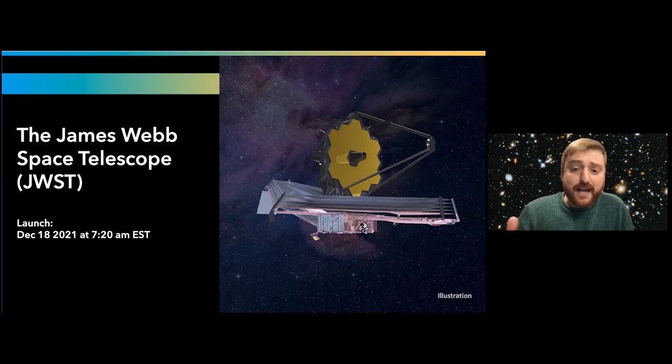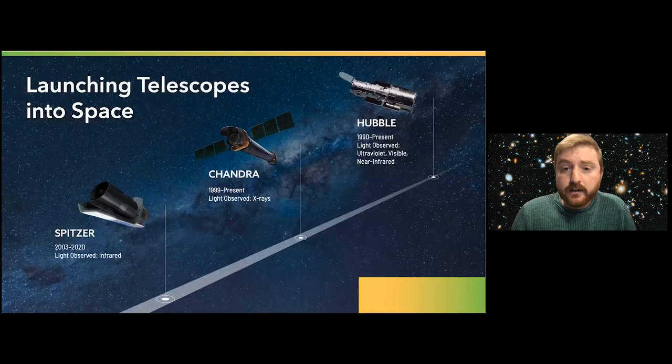So this is a mission led by NASA, and it stands on the shoulders of previous great NASA space telescopes. So why do we launch telescopes into space? Well, Earth's atmosphere blocks some wavelengths of light before they can reach Earth and blurs the light that does actually reach the ground.